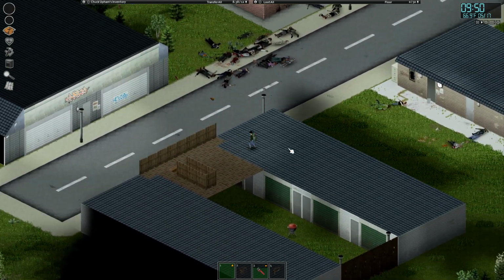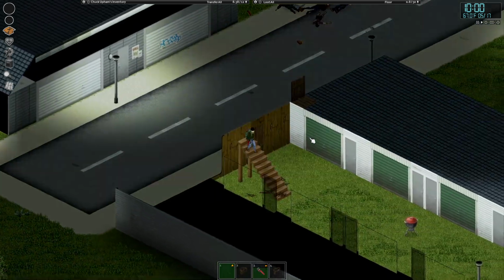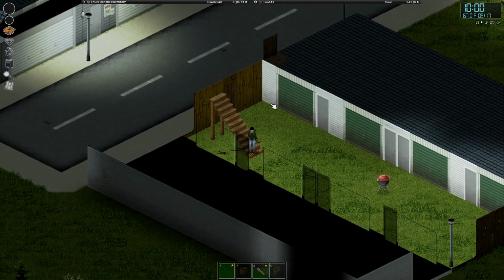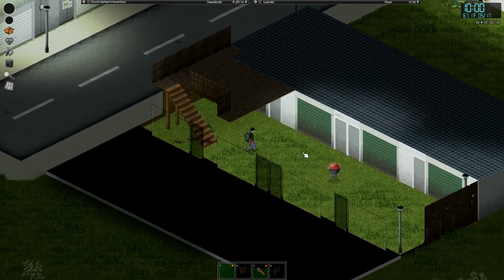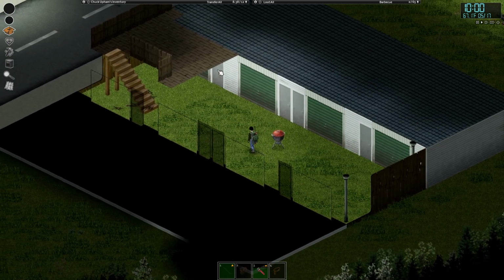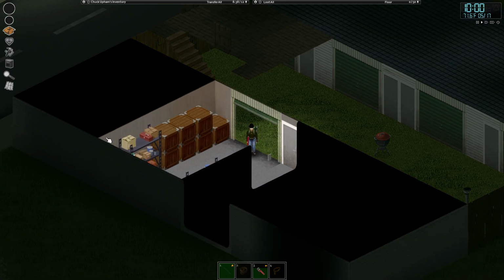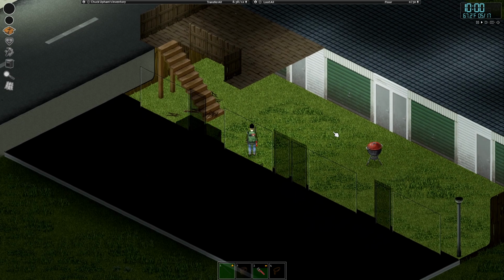I spent some time cleaning up the base here. A commenter let me know that you can actually take out those light posts with the sledgehammer. I thought you couldn't for some reason. So, cleaned the stairs and everything up, got the storage a little bit more organized.